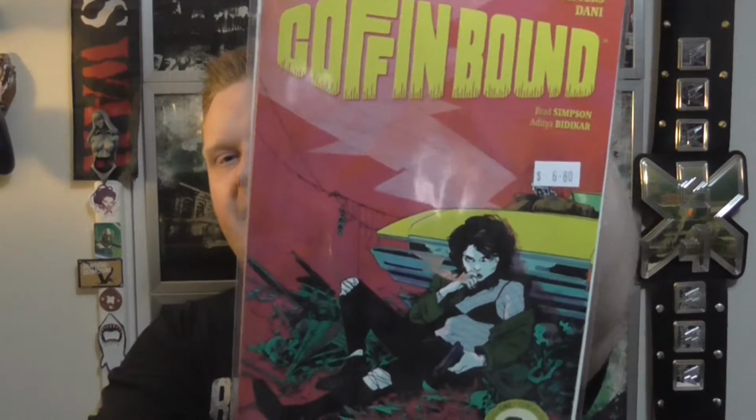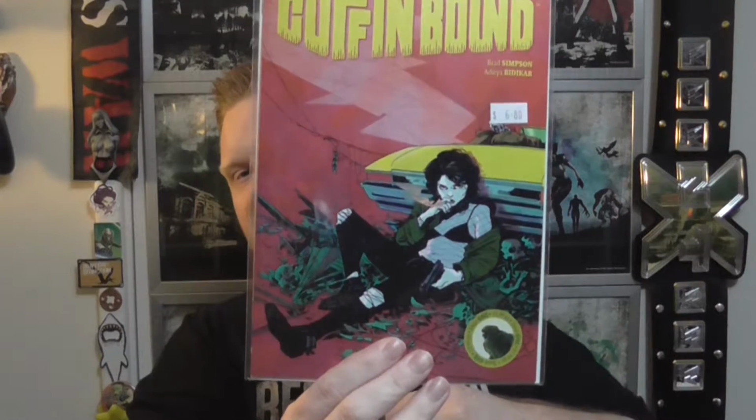Alrighty, the first one was a highly requested one by Mike and Chris at the comic shop. It's Coffin Bound. I'm not sure what it is exactly, but it's by Image. I'm a bit of a fan of Image, and it looks like my kind of art style in a way, so hopefully it's good. They haven't disappointed me. Every comic they've recommended, because they know exactly what me and Luke are into, has been a thumbs up.